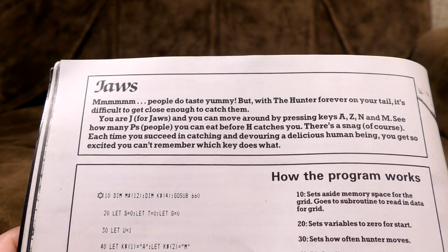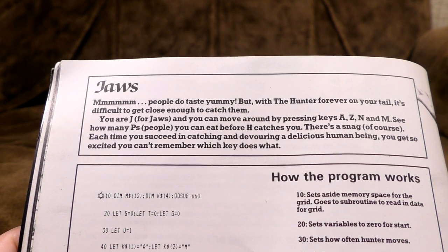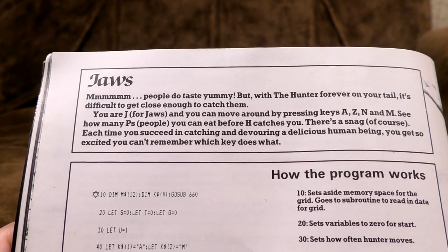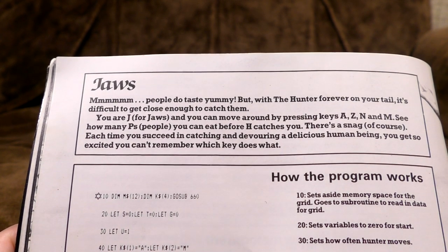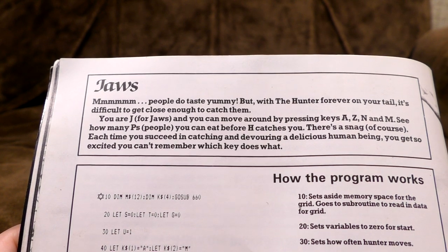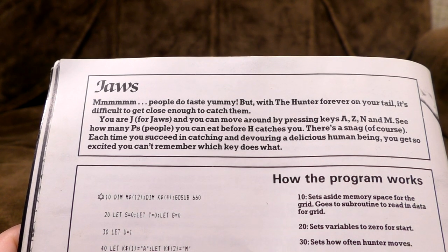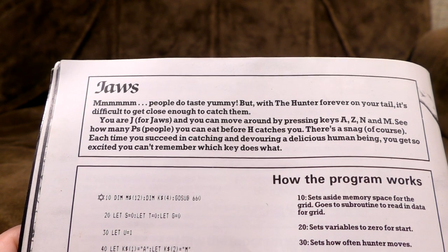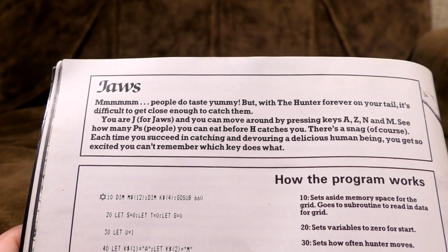You are J for Jaws, and you can move around by pressing keys A, Z, N, and M. Okay. See how many P's, people, you can eat before H catches you. H is, oh, H hunter, not human, right. There's a snag, of course. Each time you succeed in catching and devouring a delicious human being, you get so excited you can't remember which key does what. That sounds very strange.